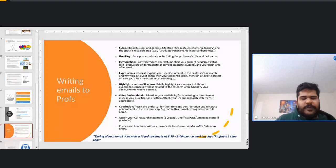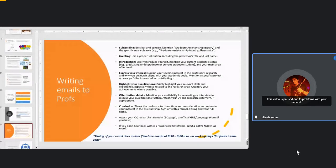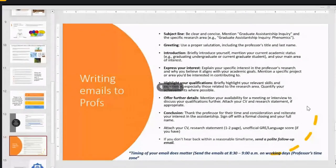One of the common mistakes, or I would say a blunder, people make while writing emails is that they don't care for typos or grammatical mistakes. And if there are typos or grammatical mistakes, profs generally don't like it. Write your research interest area, maybe phenomics, genomics, biocontrol, or machine learning. So it depends on you.